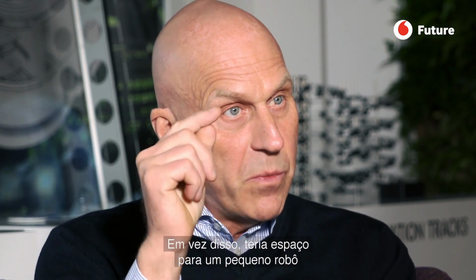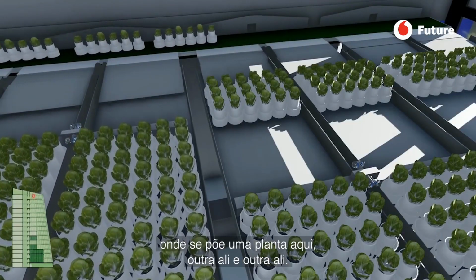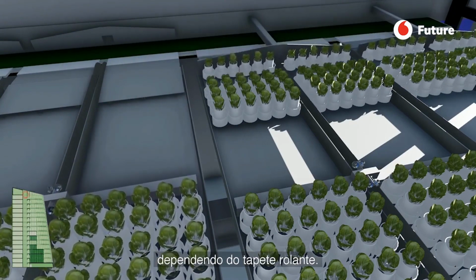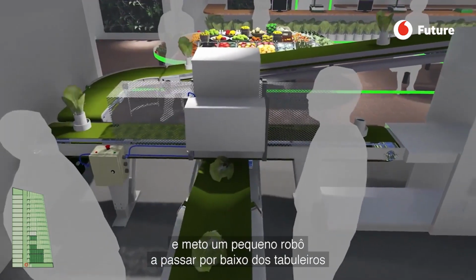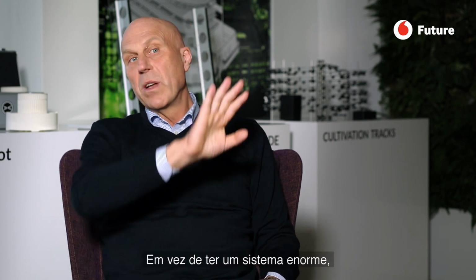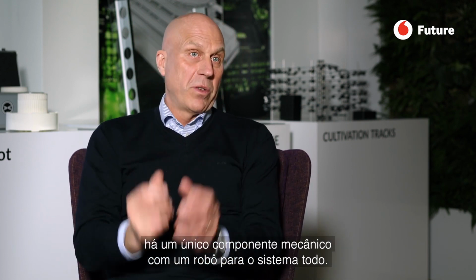Instead, he had drawings for a small little robot that moved piece by piece. Because on the conveyor belts, you would have boxes, industrial scale growing boxes, where you put one plant here, here, and here. They might be 5 meters long or 3 meters long, depends on the conveyor belt. Then you move all of them. And he said, no, I will have a static rail going up. Then I put all the boxes on this rail, and then I have a little robot going under the boxes, moving one, going to the next one, push one, going to the next one, push one. So instead of having a huge system, he had one single mechanical part, the robot, in the whole system.